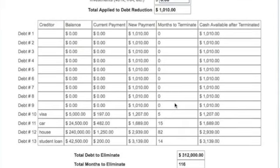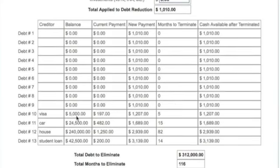Let's make it work even further. I gave her a Visa. We're going to take the new $1,010, and we're going to get rid of this Visa in 5 months if it kills us. Write this down if you're taking notes.